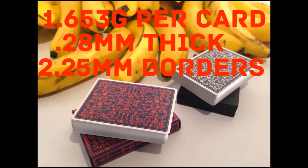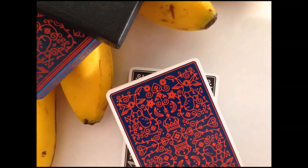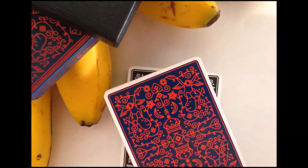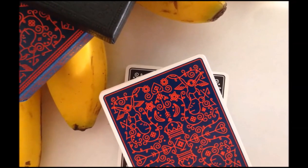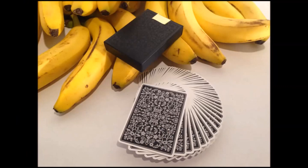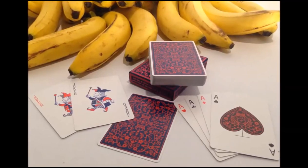The thin borders are 2.25 millimeters, and the cutting process must have been calibrated for this deck because the borders are surprisingly accurate from one side to the other and from card to card. The traditional air cushion finish gives you the familiar feel and allows for smooth, even fanning, easy dealing, and clean packet separation. The MailChimp decks are both usable and collectible.